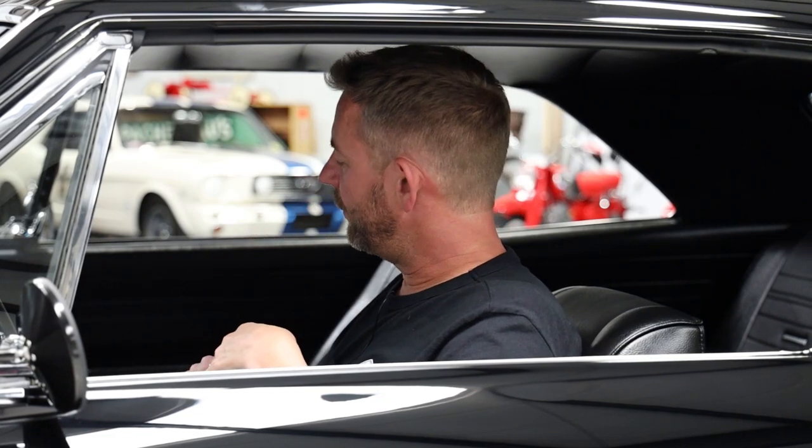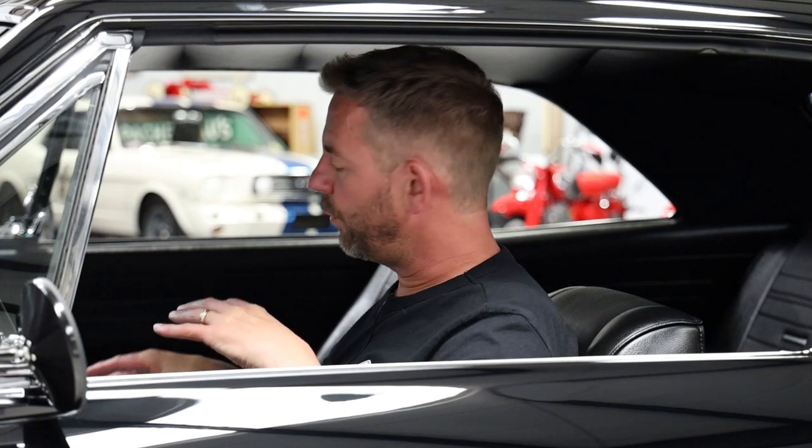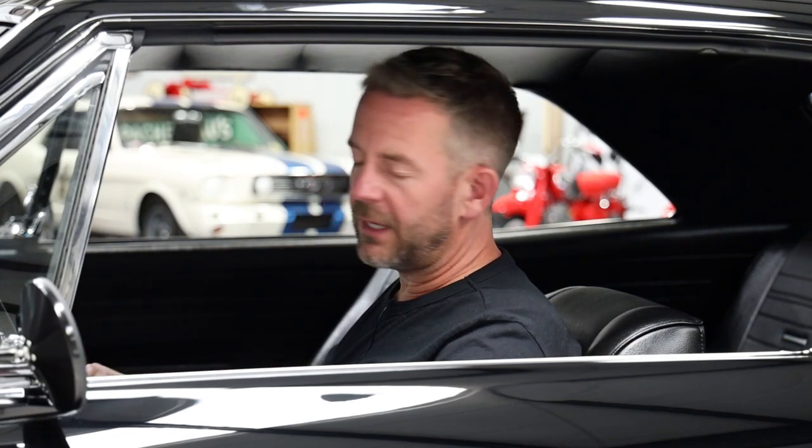To finish it off, they used plush carpeting. And then at MS Classic Cars, we added brand new custom floor mats that say Chevelle. Of course, they're in white. And again, we tried to kind of match everything accordingly, so that white Chevelle matches the white on the shift knob and so forth.